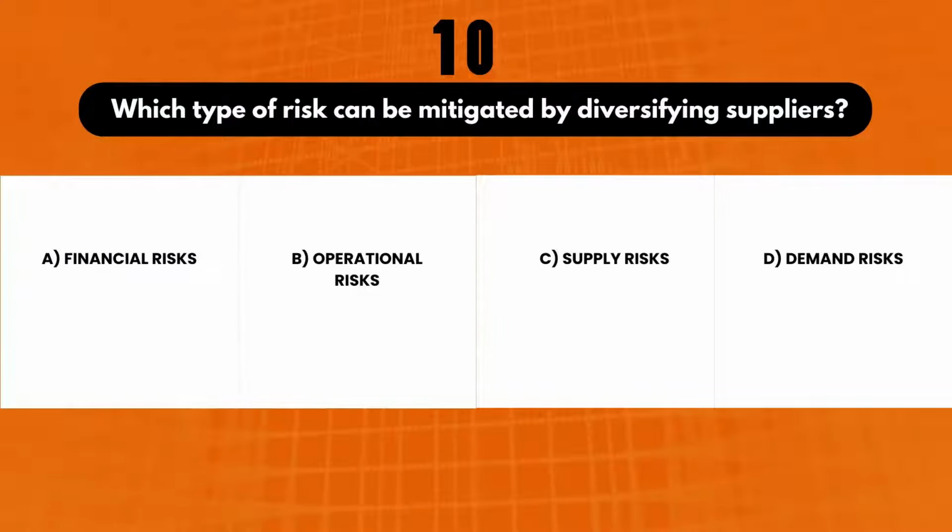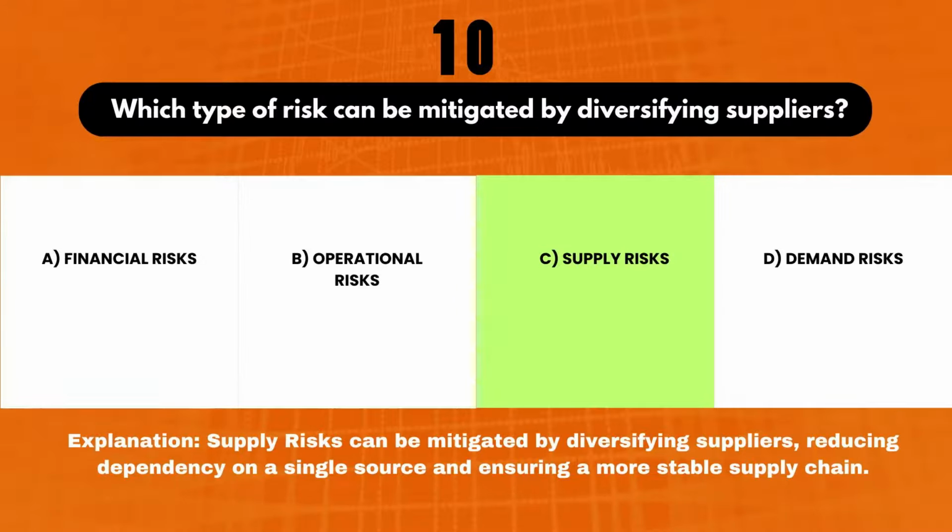impact. 10. Which type of risk can be mitigated by diversifying suppliers? A. Financial risks. B. Operational risks. C. Supply risks. D. Demand risks. Correct answer, C. Explanation. Supply risks can be mitigated by diversifying suppliers, reducing dependency on a single source, and ensuring a more stable supply chain.